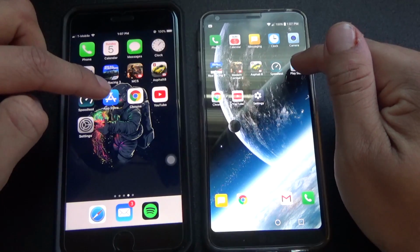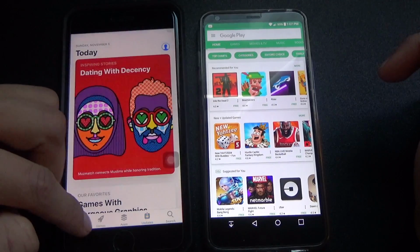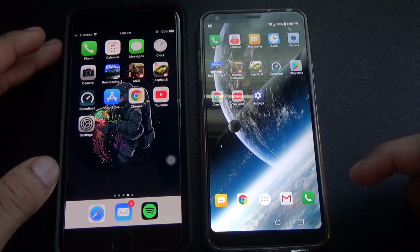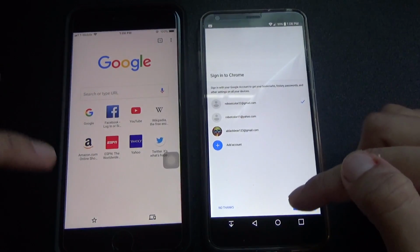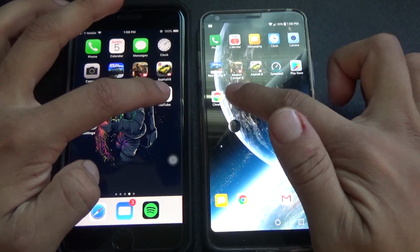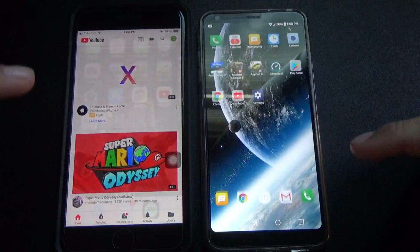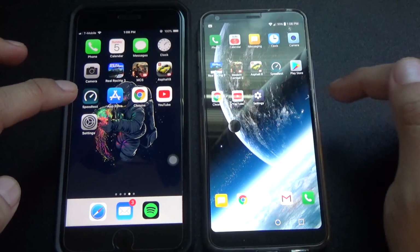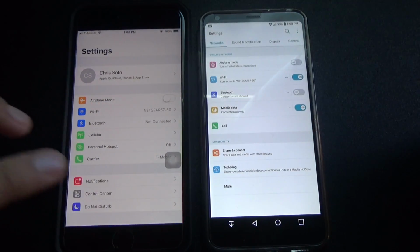Next, we're gonna open the Play Store. 3, 2, 1. I'm gonna say it opened up faster on the iPhone, so another point for the iPhone. Next, we're gonna open up the Chrome app in 3, 2, 1. All right, that was a tie. Now we're gonna open up the YouTube app in 3, 2, 1. All right, that was the iPhone, but very, very close. Next, we're gonna open the Settings app in 3, 2, 1. Faster on the iPhone.